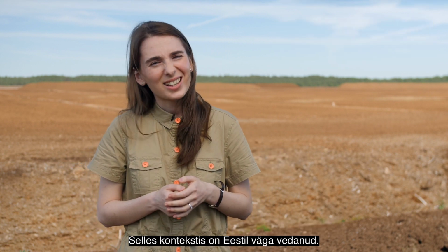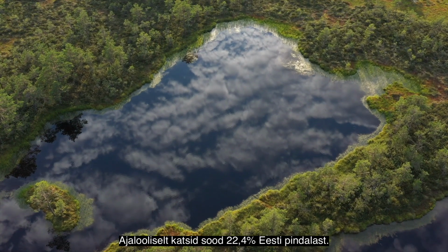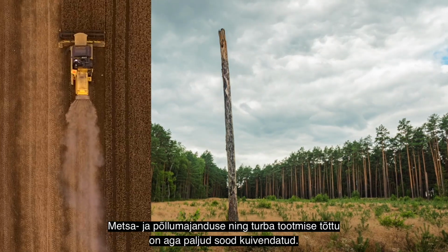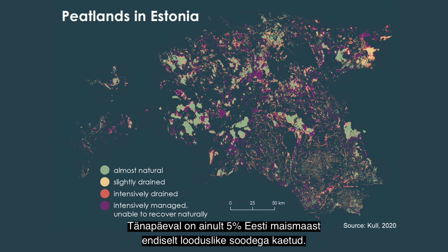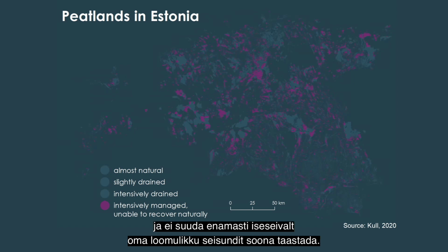In this context, Estonia is a very lucky country. Historically, peatlands covered 22.4% of Estonian land. However, due to forestry, agriculture and peat production purposes, many peatlands were drained. Nowadays, only 5% of those peatlands are still almost natural. Moreover, huge areas are covered with peatlands that were intensively managed and unable to recover to their natural conditions.